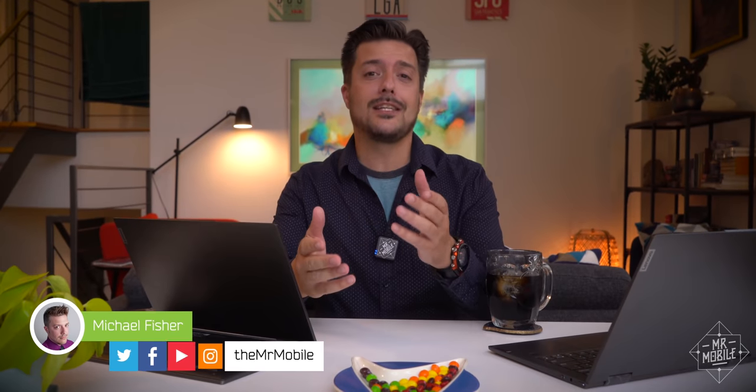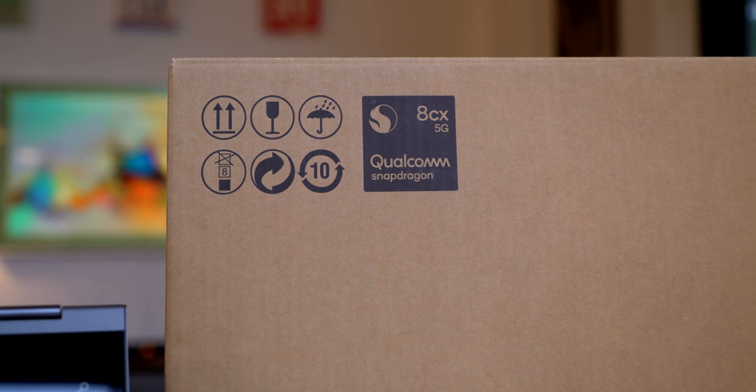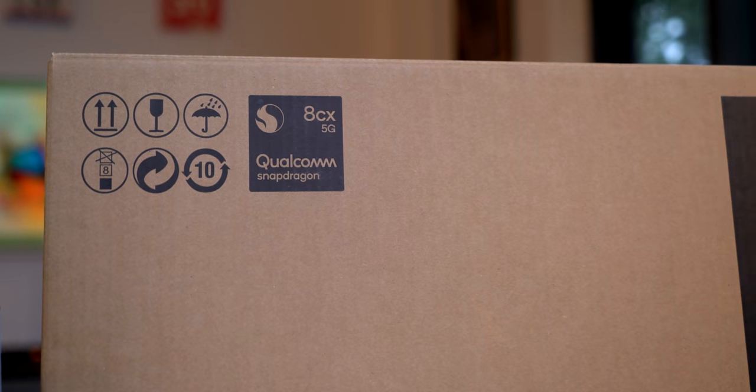By now, the always-connected PC formula is pretty well established. You see, instead of a chip from Intel or AMD powering the Lenovo Flex 5G, it's instead an ARM-based Snapdragon 8cx that has much more in common with smartphone silicon. That means that instead of being optimized for raw power, it's optimized for lower battery consumption, for faster wake-ups, for operating without a fan, and yes, for staying always connected to the internet.